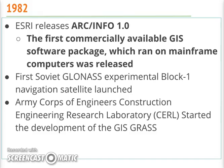The second important thing in 1982 is the first Soviet Union GLONASS experimental Block 1 navigation satellite launched. Global coverage was completed in 1995. So it is still developing, but it was a good start. A second generation satellite navigation system, improving on the Tsiklon system, provided position accuracy of 55 to 70 meters horizontal and around 70 meters vertical.